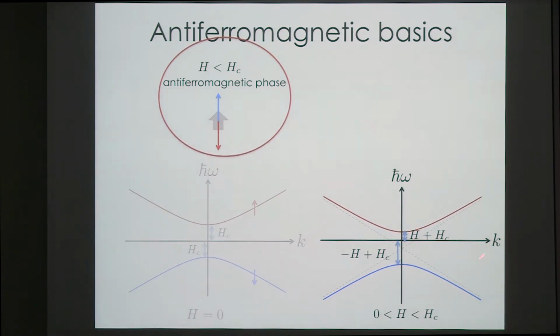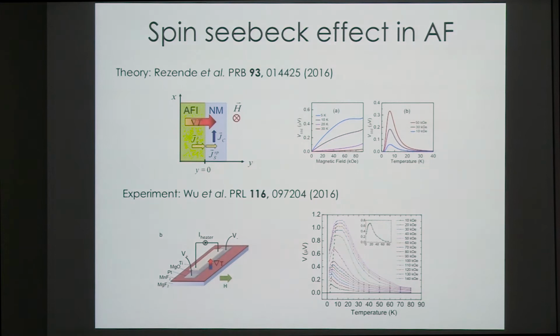So you get different transport coefficients for these two different bands. And now, under the application of a temperature gradient, these two spin currents no longer cancel each other out, and I get a net spin current. And so this was the idea behind a couple of papers that came out last year. One is theoretical, one is experimental. And basically, they're the same kind of system.